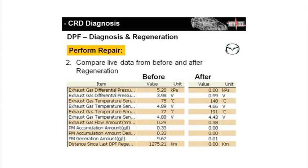This scan tool shows the sensor readings both before and after the regeneration has taken place. You can see that most of these values have dropped considerably. The exhaust gas differential pressure has dropped to 0. The particulate matter accumulation is 0, and the distance since last regeneration has reset. This indicates that the regeneration has been a success.